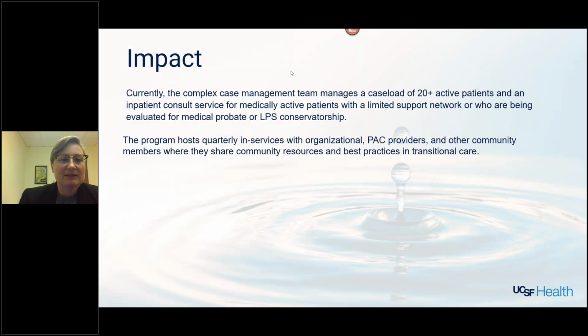So, the impact of the overall program currently. Like I said, we manage 20 patients on our complex case management program. We started an inpatient consult service for medically active patients with limited support. We also evaluate patients for medical probate and LPS conservatorship, and if they meet the criteria, there are no alternatives we could use, and it's the least restrictive option, we'll assist with that, from helping file petitions to referrals to the various counties.